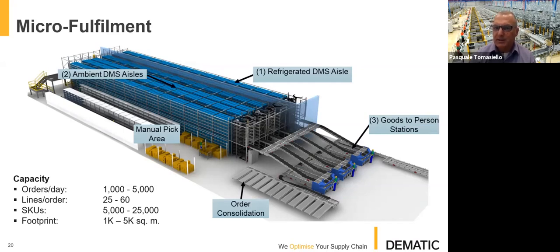It would be unlikely that the entire SKU or product range would fit inside the back of store micro-fulfillment system. So there's likely to be some element of in-store picking as a top-up. But the idea of the micro-fulfillment centers is that it would deal with a large percentage, possibly 70 or 80% of the pick operation, making it efficient and fast. The top-up would then happen, reducing that traffic in store for that type of picking, and they come together to form an order.